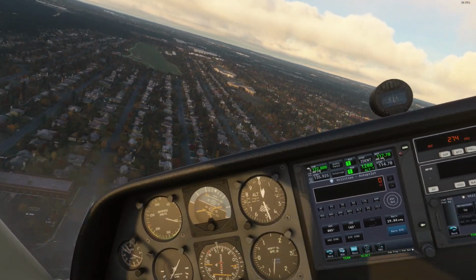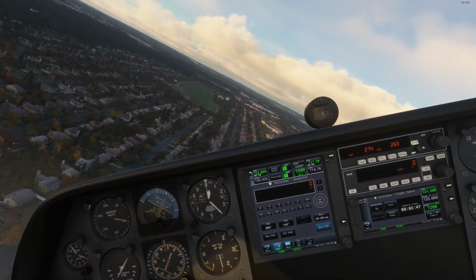Bayport traffic, Oscar Kilo Golf Charlie Romeo, final runway 36. Bayport.